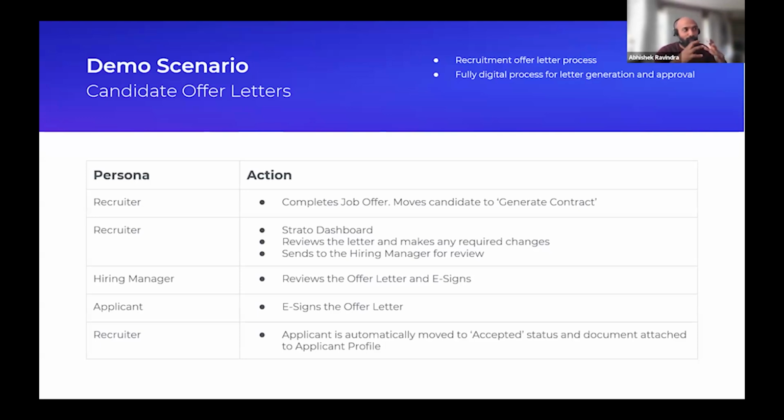And then if everything looks fine, then the recruiter would simply go ahead and send it to the hiring manager, and then followed by that, the signature happens. Brendan briefly mentioned the part about using StratoSign, so we'll also get a glimpse of that. And then finally, the application being automatically uploaded in the applicant profile, and also how we can automate the process of making the candidate status that's currently in generate contract to accepted or rejected, depending on what the scenario is. So that is the scenario that I'll be walking you through now.